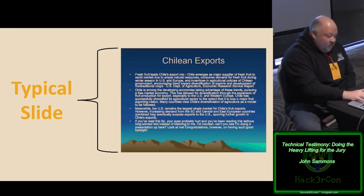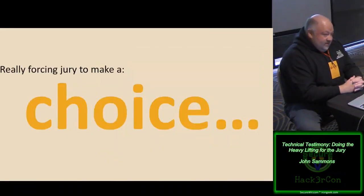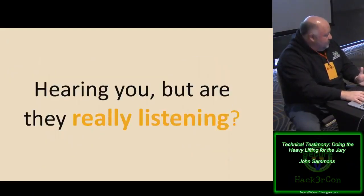So this goes back to that whole multitasking thing. It's not going to work, especially in this kind of context. Basically, you're really forcing that audience to make a choice. They can either read that giant slide or they can listen to what you're saying, but they're not going to be able to do both. So they may be hearing you, right? But are they really listening to what you're saying?